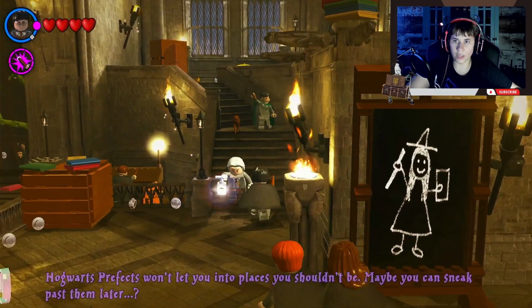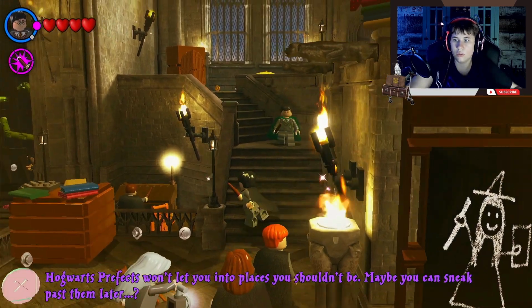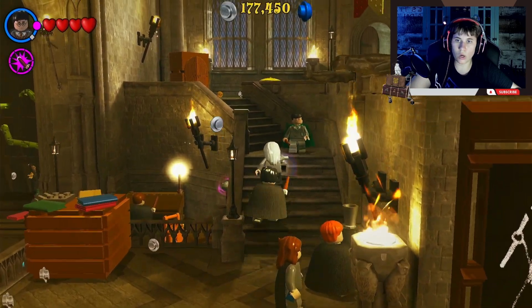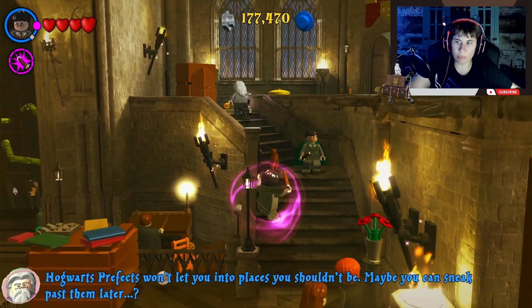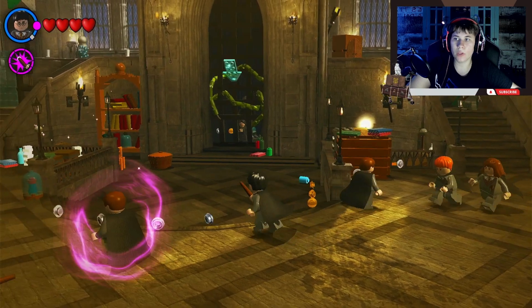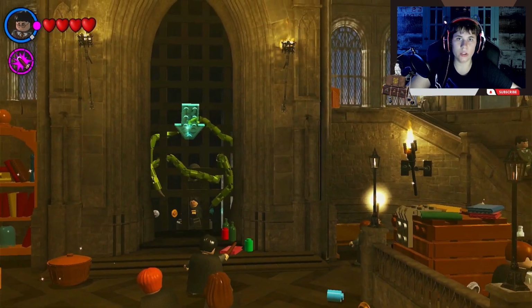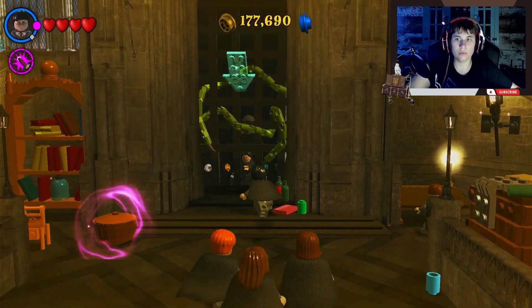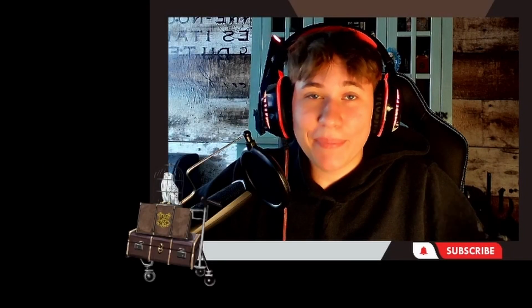Alright, 6 of 8. Let's walk up there. Hogwarts prefects won't let you into places you shouldn't be. Maybe you can sneak past them later? Interesting. So I guess we can fulfill our quest of lighting all the torches now. What a joke! A joke that is indeed, and very annoying on top of that.